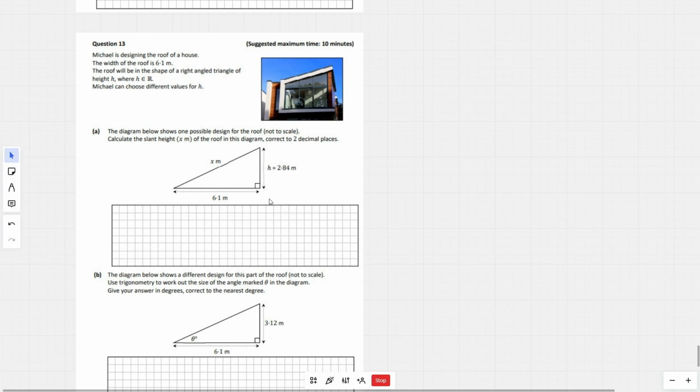Michael is designing the roof of a house. The width of the roof is 6.1 meters. The roof will be in the shape of a right angle triangle of height h, where h is an element of R. Michael can choose different values for h. The diagram below shows one possible design for the roof, not to scale. Calculate the slant height, x meters, of the roof of this diagram. Correct to two decimal places.